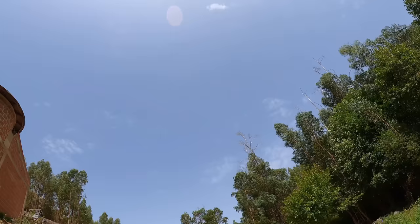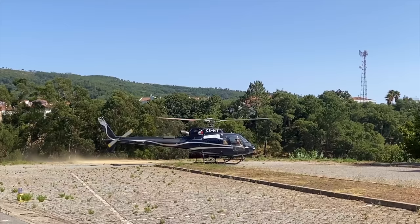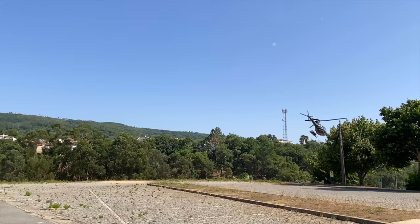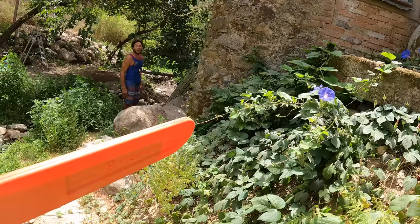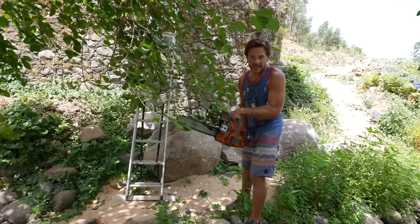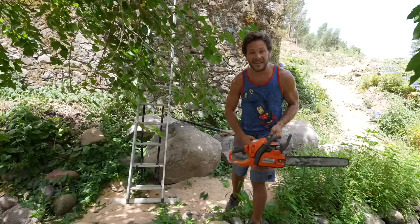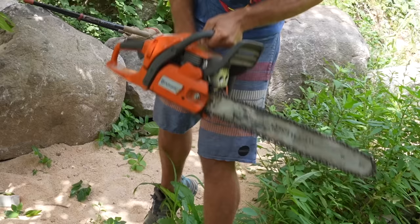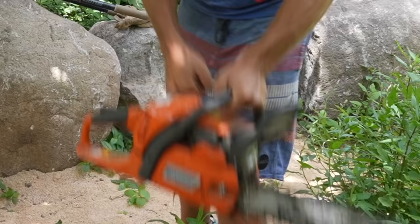I can hear the helicopter again. Guys, you know what's crazy? Remember a few episodes back, I had taken this for repair. I actually haven't started it since I got it back from the shop. So let's hope that this coil pulls properly and it fires right up. Drum roll. Just gotta get the fuel going.